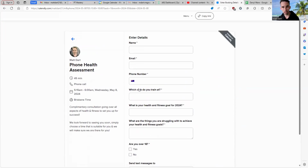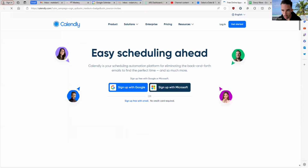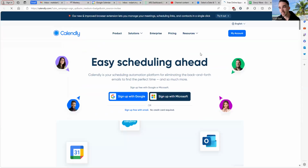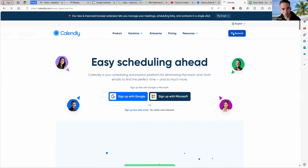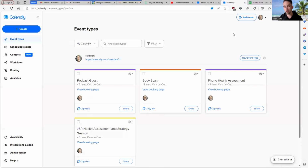So yeah, Calendly is super, super good. For example, if I go into the actual app here, Calendly. Disclaimer: this wasn't the case when I first joined Calendly 4 or 5 years ago, but now the free version doesn't allow you to send automated reminders.